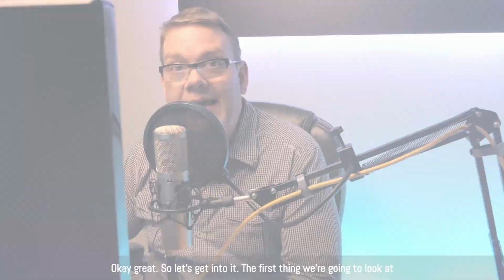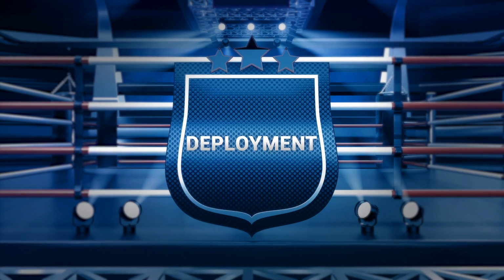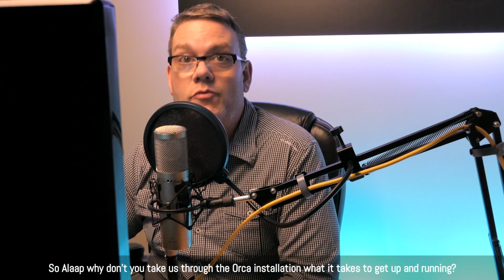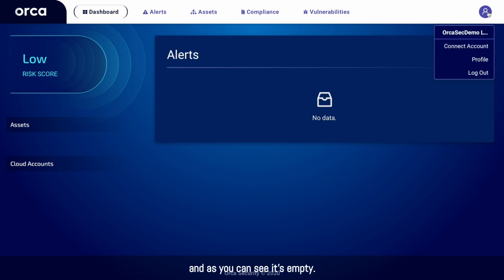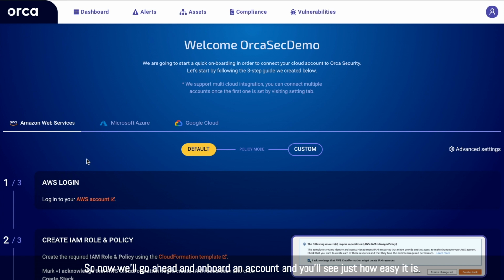The first thing we're going to look at is what it takes to point both of these solutions at our cloud environment and gain some actionable intelligence. So, Alap, why don't you take us through the Orca installation, what it takes to get up and running? Definitely, Patrick. So I've already gone ahead and used the email link from Orca to register my credentials for my Orca portal. And as you can see, it's empty. So now we'll go ahead and onboard an account, and you'll see just how easy it is.